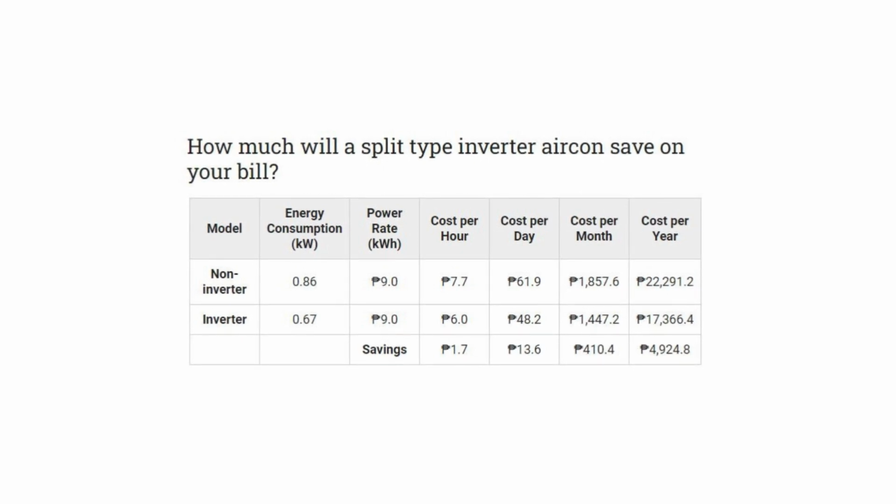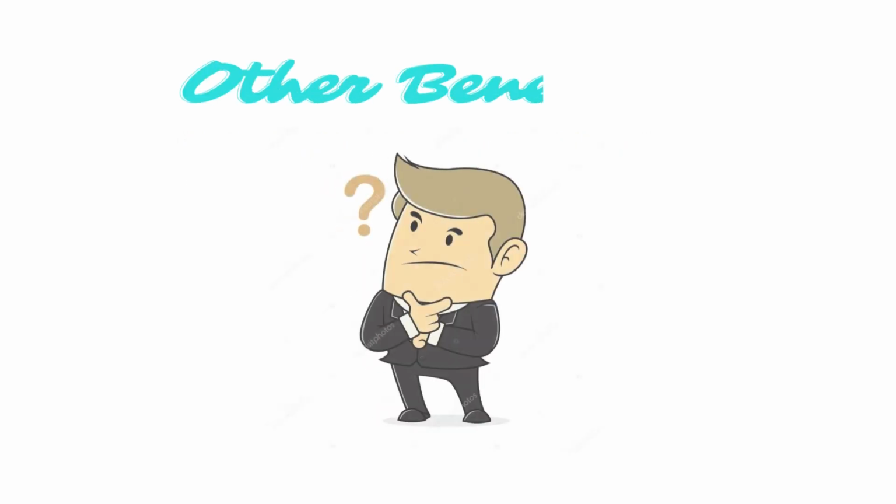Let's dive right in. How much will a split-type inverter aircon save on your bill? The difference is more pronounced. The inverter model is 22% more efficient compared to the non-inverter model. The additional 10,000 investment you paid for the inverter upgrade will be recouped by the second year after you bought your unit.